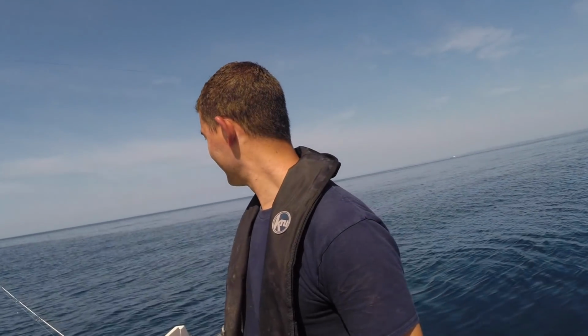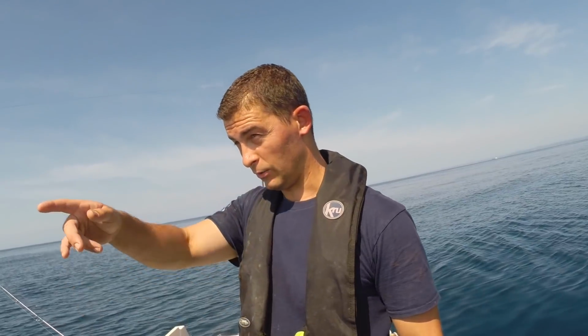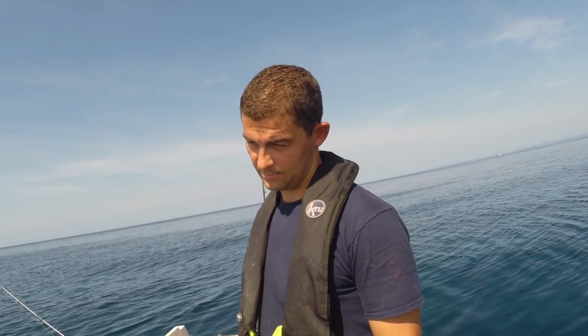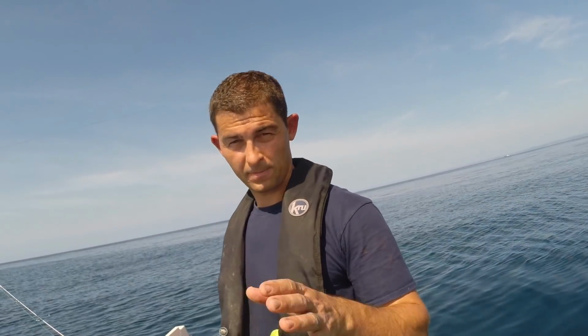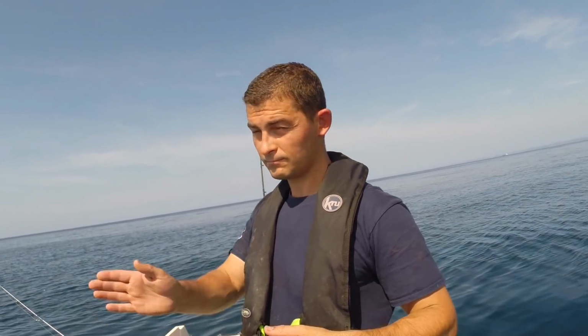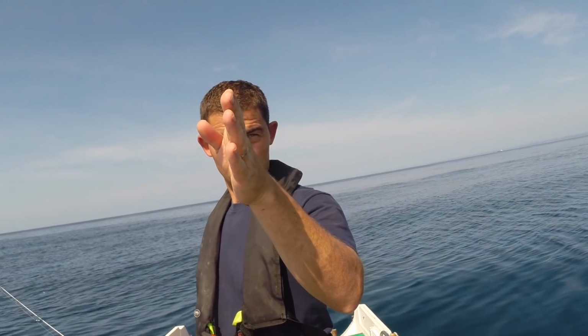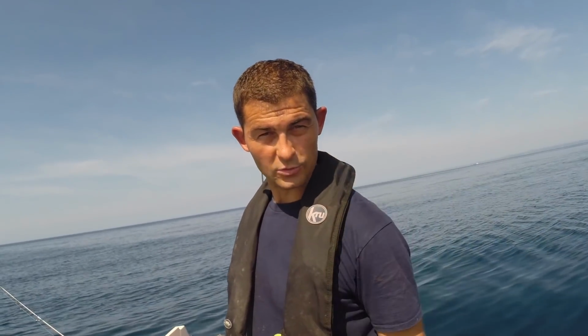Problem I've got now is the wind's picked up a little bit early, and the tide and the wind are about the same. There's not one that's going to take over the other. So our floats are starting to overtake us, and although we're drifting at 0.9, 0.8, 1.1, 0.9, around about a knot, the floats are drifting at the same speed as us. So while the chum slick's heading out like that, it just means it's a really broad slick, and what you want is a nice long straight one.